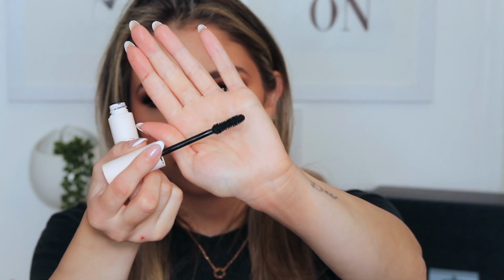But it's a really great mascara. I definitely think that you guys should check it out. It's really, really nice. And I love the brush of it as well. It's a really, really nice brush. It kind of tapers in just a little bit. It's fluffy, but it's not too fluffy. And I like it. I fucks with it.